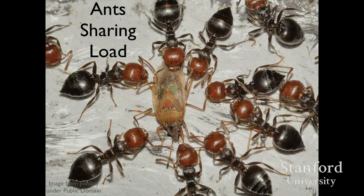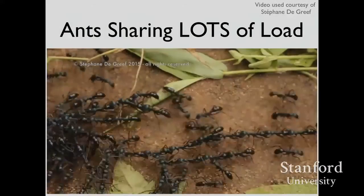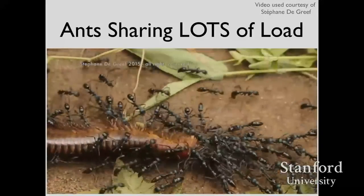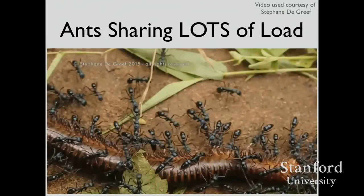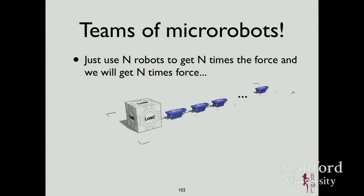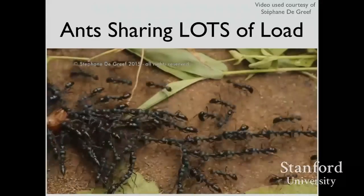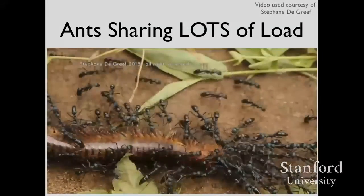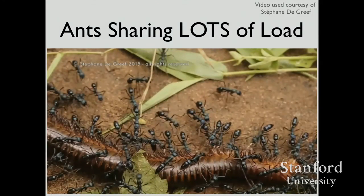And now for the cool thing. This is a video that Stefan de Graaf allowed me to use. So here we have, isn't this incredible? This millipede actually goes out like here, it's huge. And we actually see teams of ants locking onto each other to apply load sharing to the system when the perimeter runs out. They're all on the perimeter, that's a granite, but once the perimeter runs out, they're actually biting onto each other and sharing load. So this is incredible capability from these ants, it's really neat.